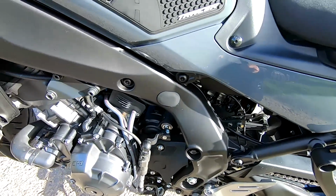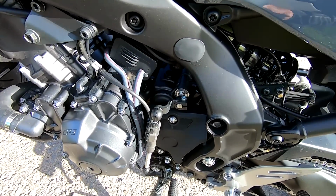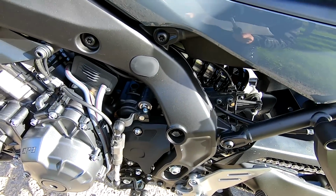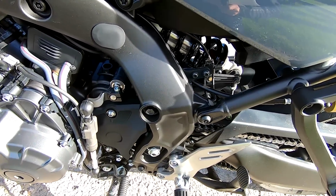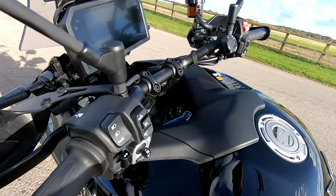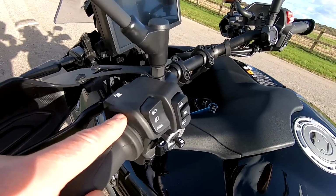So loads and loads of standard equipment on this bike. It comes with a 3rd generation quick shifter, which actually allows you to downshift while you're accelerating. We'll try that later on to see how that works, but it's an absolutely fantastically smooth gearbox on these. It has adaptive cruise control. I have already tried it out, we'll try it out later as well, but that works really well.